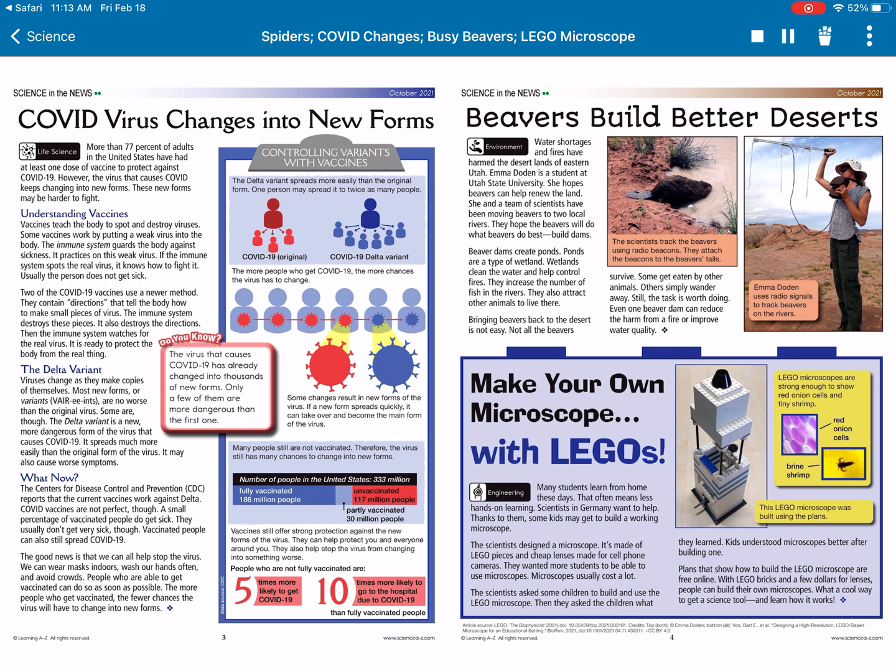Many people are still not vaccinated. Therefore, the virus still has many chances to change into new forms. Vaccines still offer strong protection against the new forms of the virus. They can help protect you and everyone around you. They also help stop the virus from changing into something worse.